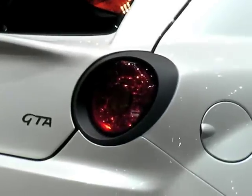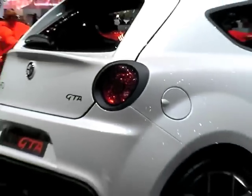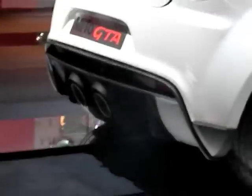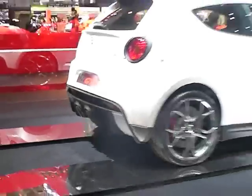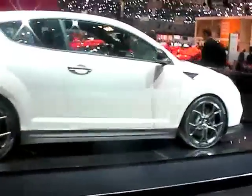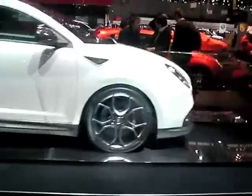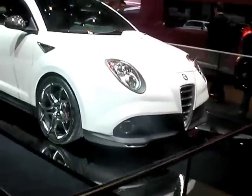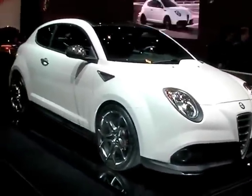These matte details are quite nice. I quite like those big, what I term fuck-off exhausts. And the wheels are good, as Alfa wheels often are. And these headlights are much better with that matte surround as well. So yes, I'll have mine in white, please.